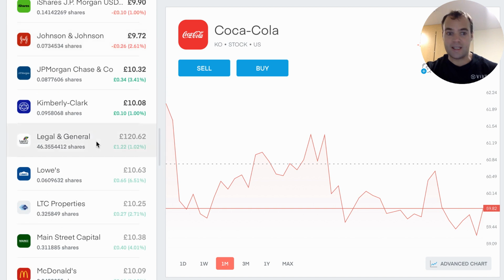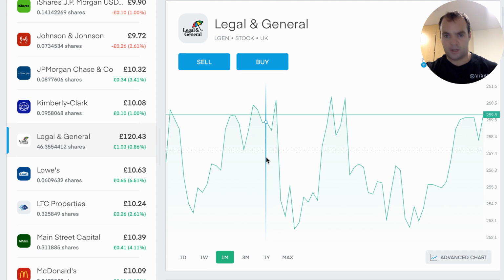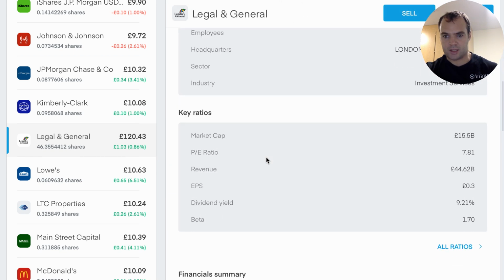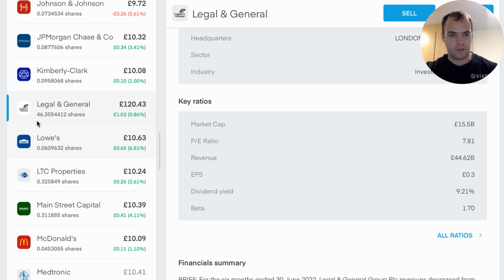Another one was Legal & General. So that's a nice decent one. That also has a nice set of ratios right here. So I've currently got 46 shares of Legal & General.